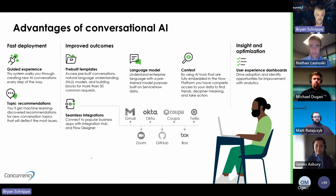So, what are some of the advantages of conversational AI? In ServiceNow's terms, speed to deployment. A lot of their conversational AI is out of box and it's quick to deploy. They offer a plethora of pre-built templates for a variety of different modules, including customer service management, field service management, HR, ITSM, of course, and they're able to use natural language understanding to generate that conversational flow to help facilitate interactions between end users and get their requests driven to the correct areas and facilitated in a pretty seamless manner.